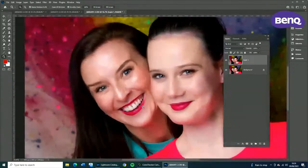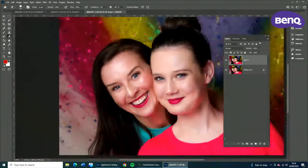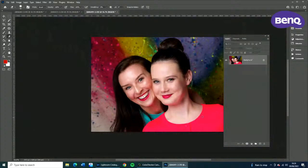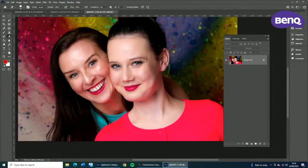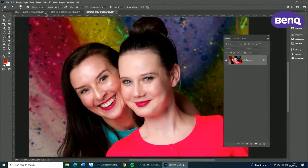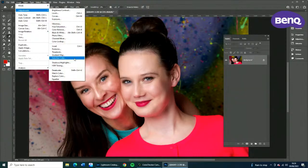We can go into it again, exactly the same as I've done before. I'm just going to wipe out around about the nostrils, just get a little bit of tonality in there. That's lovely. Now, for me, the coral and the lips and the reds are just a little bit too much there for me. So what I'm going to do for this image here is go to image, adjustments, and selective color.